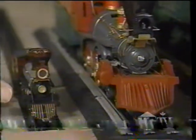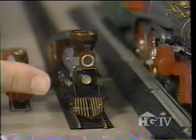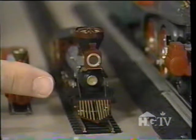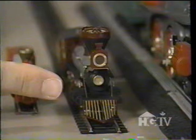Then we've got HO. HO standing for half of O. If you'll notice, it's pretty much half the size of the O gauge train. This today is the most popular scale. It has been for the last 20 or 30 years, probably will be in the future. There's thousands of manufacturers making literally millions of different items for this gauge. Then we've got N, N being the next size down from HO. N scale is gaining in popularity.